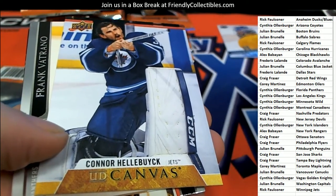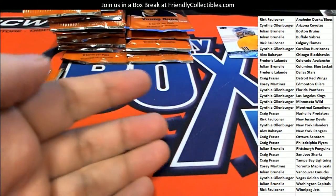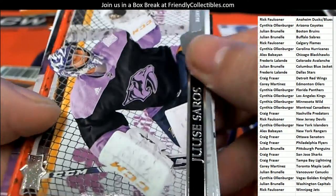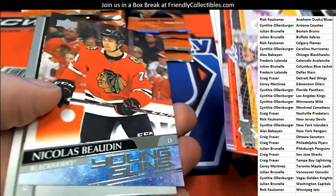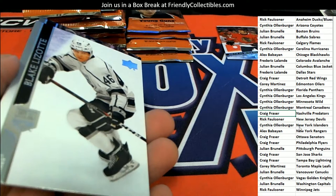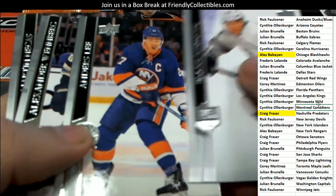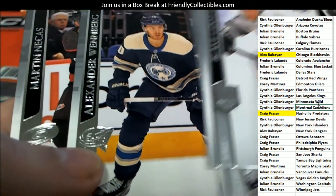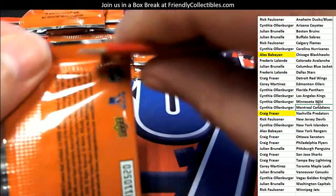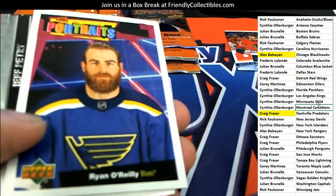Dylan Larkin in a canvas collection. Our first Upper Deck canvas out of the rip. Our second Young Guns, Blackhawks. So we had Nashville and Chicago, both with Young Guns so far. Portraits.